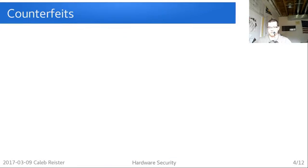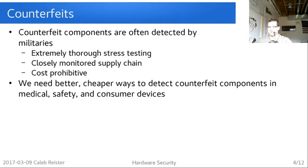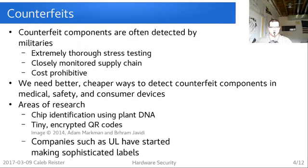So, there are some methods of mitigating counterfeits that haven't caught on on a large scale yet, but they are definitely promising. The militaries are often the ones who discover these issues, and that's mainly because of their extremely thorough testing and their close monitoring of the supply chain. But that is extremely expensive and not practical in a commercial setting. So, we need better and cheaper ways to look for counterfeit chips.